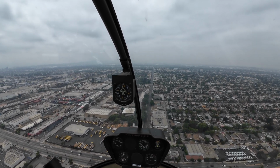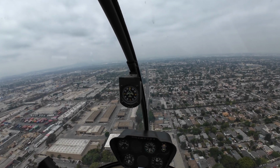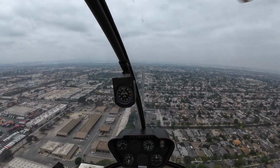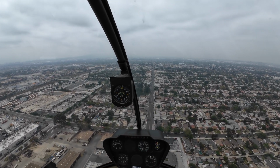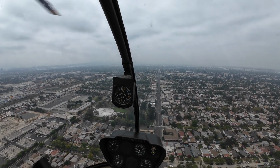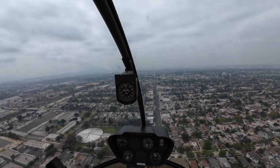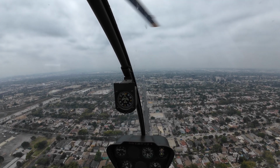Okay, and then we are outbound, so we just departed an airport. So it's a good idea to do a gauge check. 1, 2, 3 green, M's in the middle. Maybe you can raise a little bit. Running lights out, RPM green. Yes, and more than half fuel.